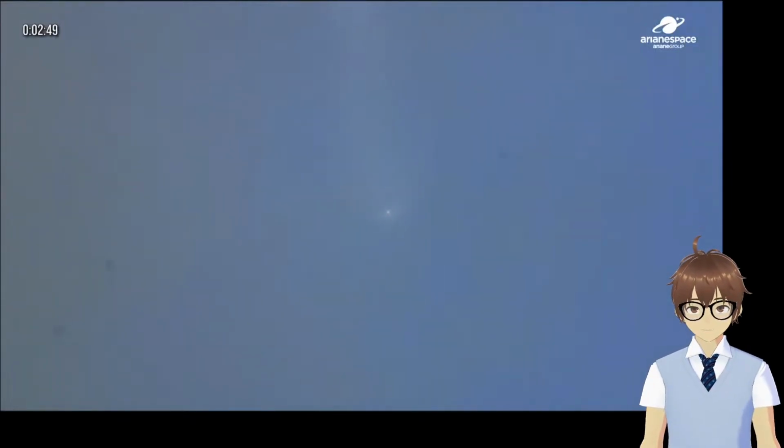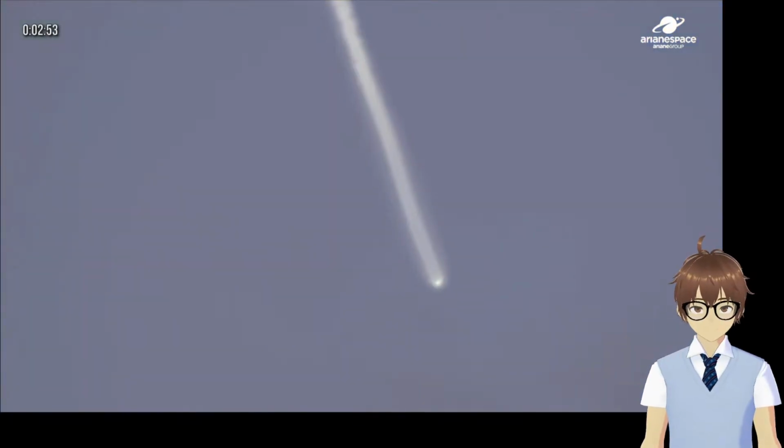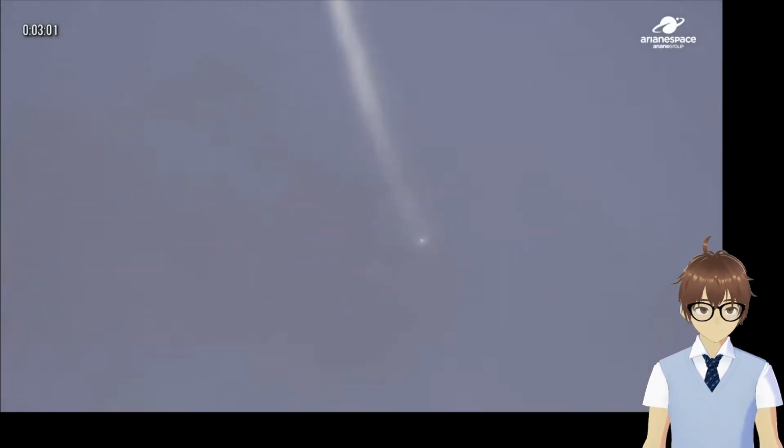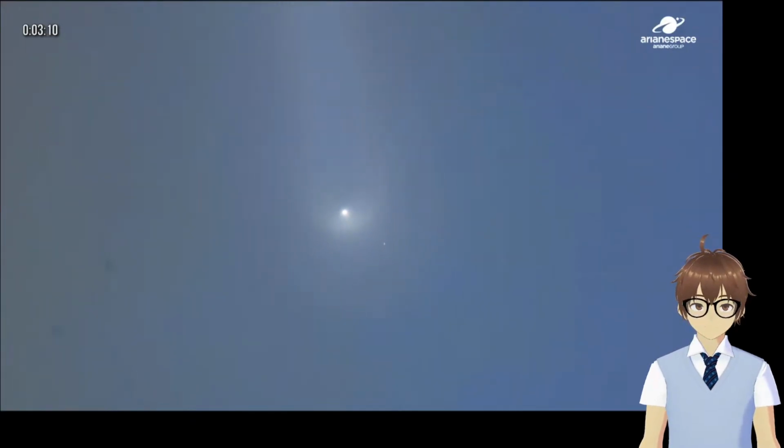Some slight confusion, but it's totally fine. Everything's going normally. Flight looks nominal, if I remember correctly the term. Now at T plus 3 minutes and 6 seconds, the flight looks pretty good. Fantastic. We're 3 minutes and 11 seconds into the launch.